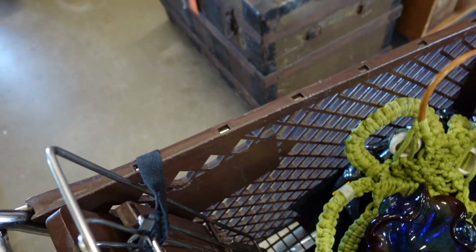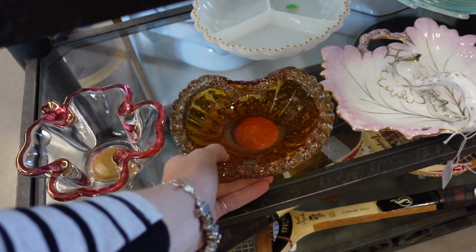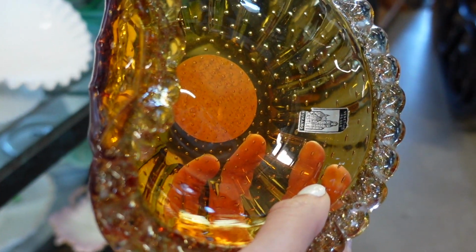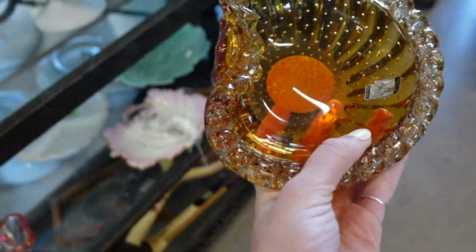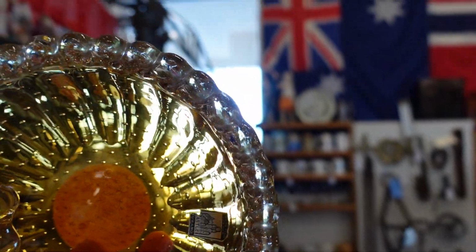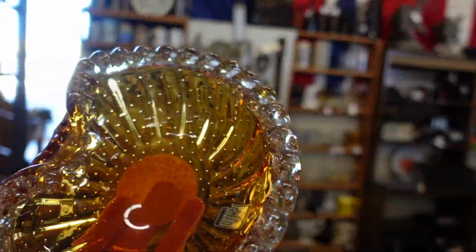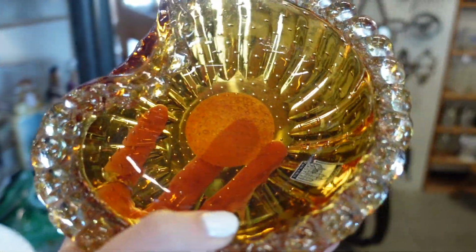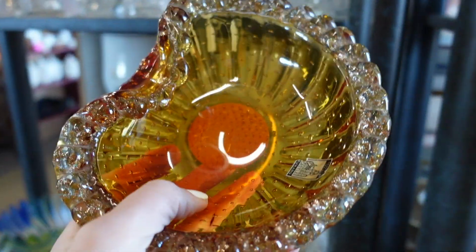There you go. There was another dish there, and it's this amber dish right here. Now, this actually had a Murano sticker on it. You can see it there. And because this one was marked Murano, they had it for $35. It was amber, and I did like the applied edge because it had that gold or copper flaking in it. But I just couldn't pay $35 for it, unfortunately. But it was absolutely beautiful. I thought it would be great for fall.